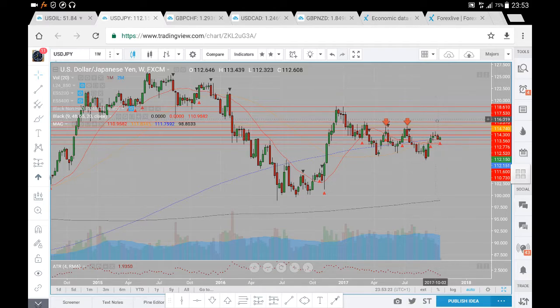As long as we do remain below those highs, we can still interpret this market on a weekly time frame as holding a bearish bias all the way down to the high to mid 108 level.